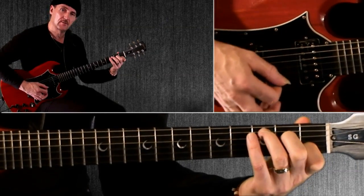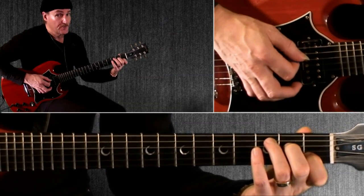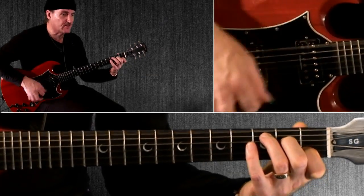Here's the C. When you're playing the C chord, look out for the E bass note. A lot of beginners, when they strum that C, they're doing this.